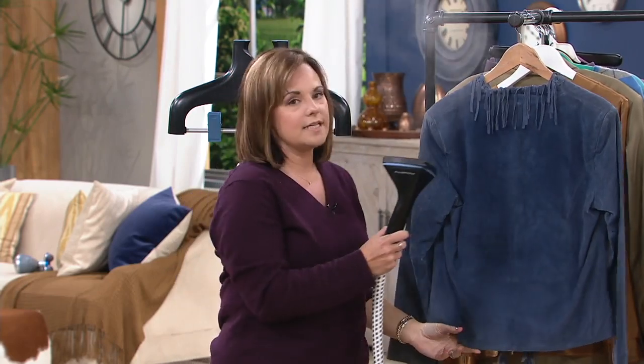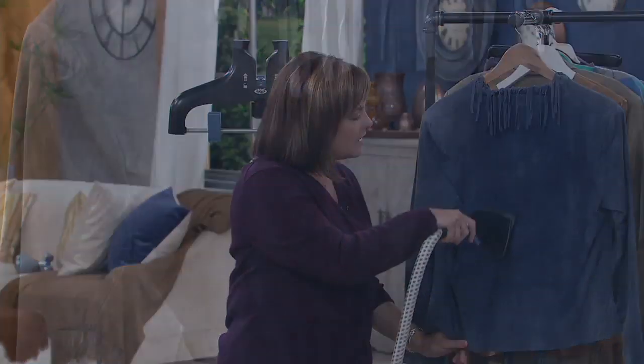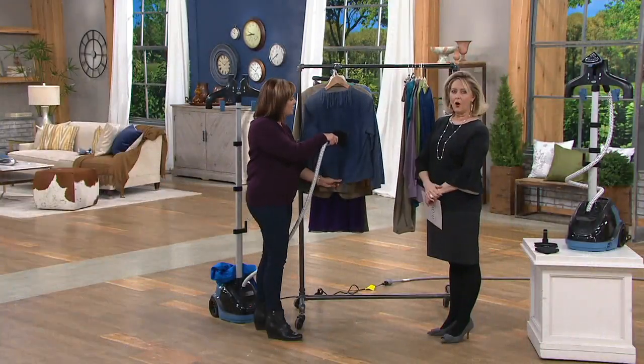Don't sweat it. It's steam that's cooled down. And what's nice is that it doesn't leave a watermark. The other thing, too, is that it works on literally any fabric. Do you know what this is, Mary Beth? Genuine suede. You got it. Oh my goodness, anything.